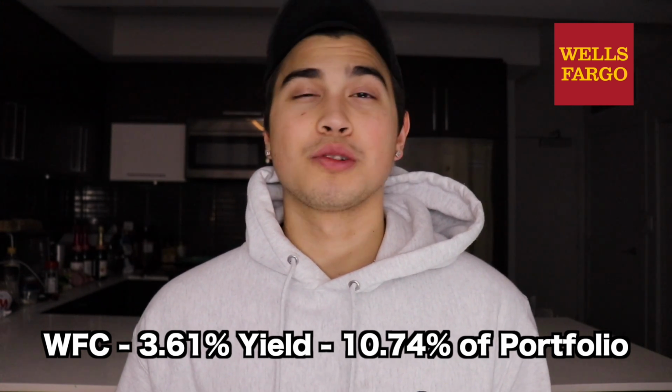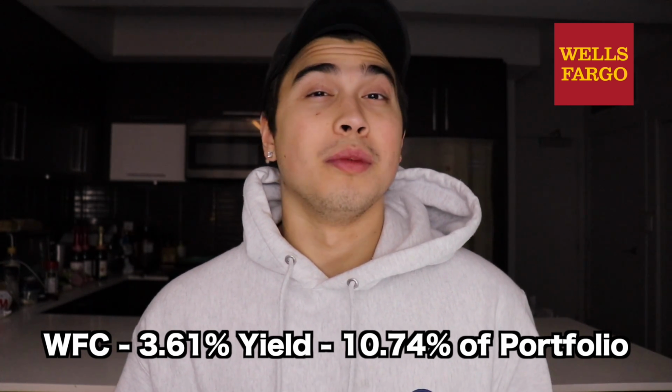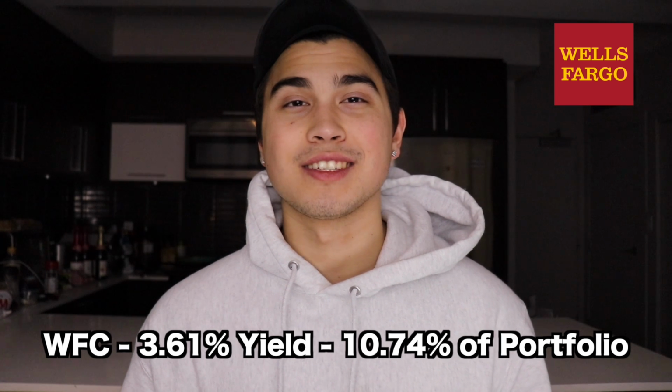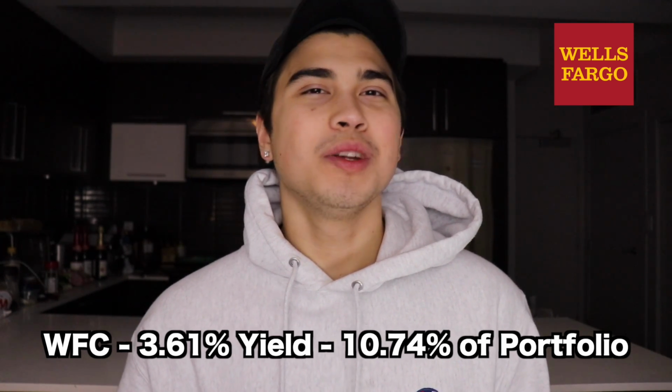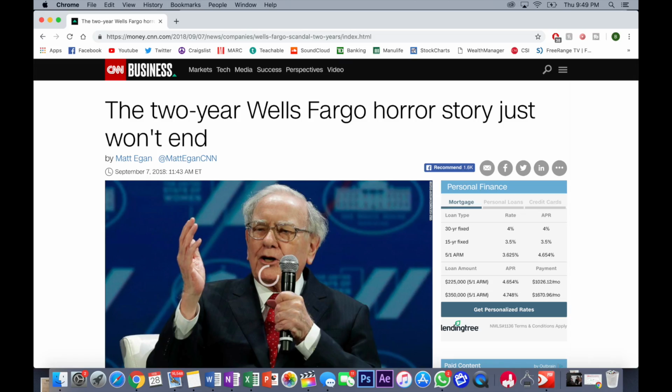This one represents about 10% of his overall portfolio, and it's the company Wells Fargo. This is one of America's largest and most well-known banks. Now, Wells Fargo has been under a bit of pressure over the recent years, just based on the way the company is operating, kind of from a reputability standpoint.